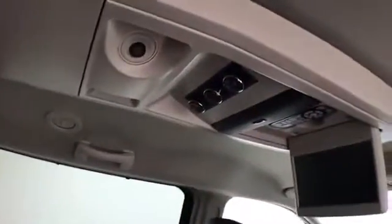Lots of overhead storage with aimable LED lights, rear heat and air control, and DVD player with wireless remote. Windows do go down in the sliding doors, along with power venting rear quarter windows.